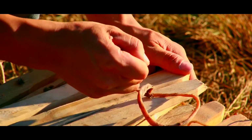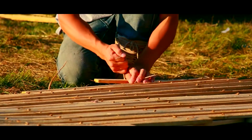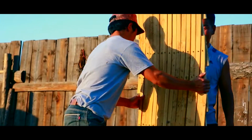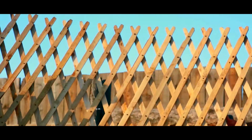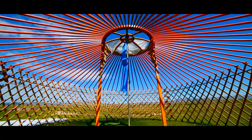Now holes are made on spots of the curved logs. After that, craftsmen make a grid with logs by attaching lace through the holes. To do so, they put logs in parallel in one direction first and then put other logs crossing them over.